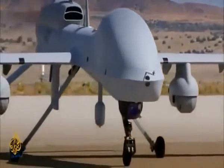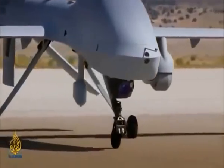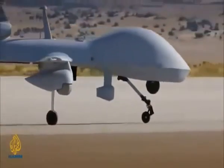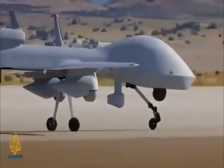There's just so little transparency and so much opacity when it comes to this program, when it belongs to the CIA, that some people now think if it belonged to the military, you could at least get more insight into how it works and then debate about whether it should be run this way. Reportedly, civilians and private contractors control the CIA drones, pushing a button from their offices thousands of miles away in Langley, Virginia.